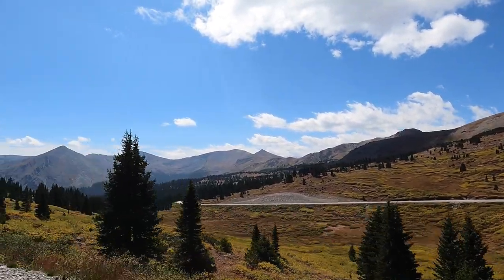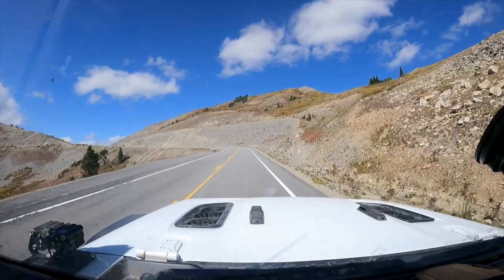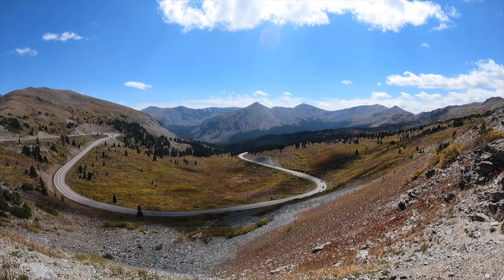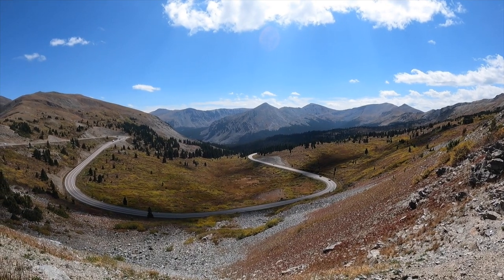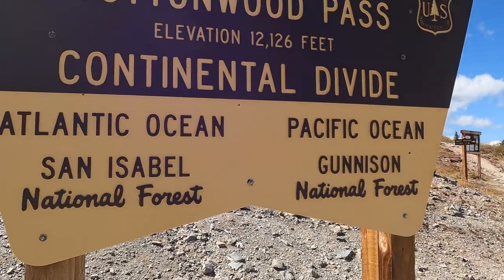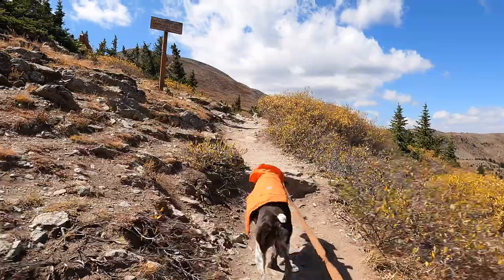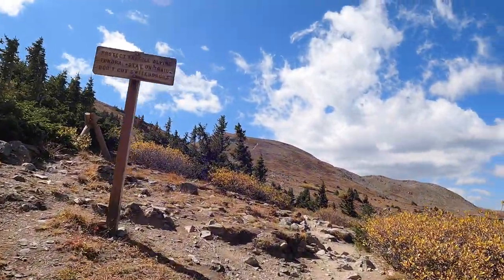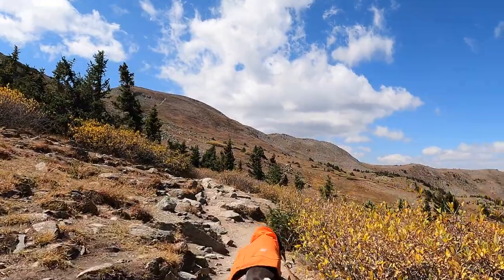Since Cottonwood Pass is a paved section of the Colorado BDR, it is accessible for any vehicle and will take you through some epic scenery. We stopped briefly to admire the view and let Lando stretch his legs at the summit of Cottonwood Pass, which is at an elevation of 12,126 feet above sea level.